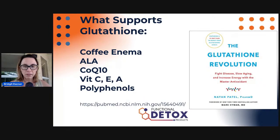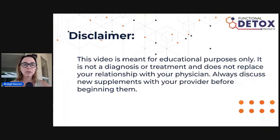This is another book I found when I was in my antioxidant research phase. This is a newer book called The Glutathione Revolution by Nayan Patel. And it's a really interesting book as well. Glutathione does a lot for your skin, and if you want a deep dive, it's a good book.